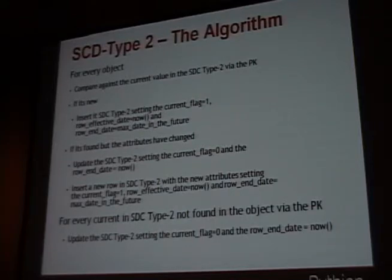If something has changed, basically you update the current row and say, okay, it's no longer current, the row end date is now, which means this has changed, so it's no longer effective, and then insert the new row. If something has been removed completely, you basically just set the current flag to nothing, update the row end date, and leave it alone. So for an example, we'll do the global variables, just to give you an idea of what this thing looks like. So for the table, it's basically variable name, variable value, the 3 columns.